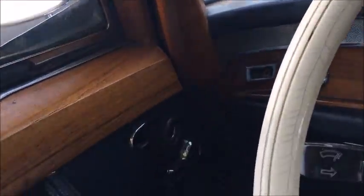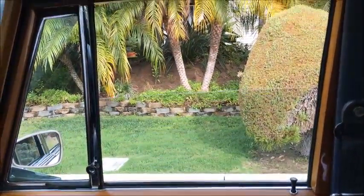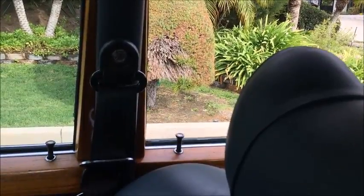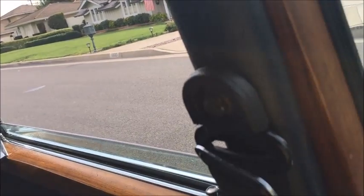And here are the power window switches, and they work great, up and down silently. That was the attraction of the hydraulic convenience power system. There we go, that's that one. Just zip right up and down. That is really something.